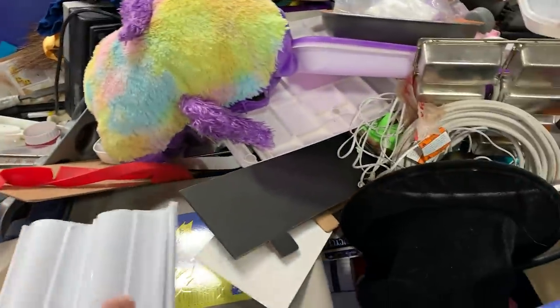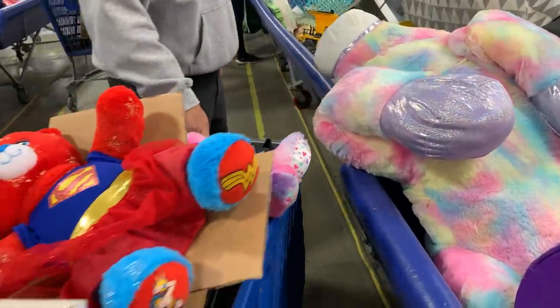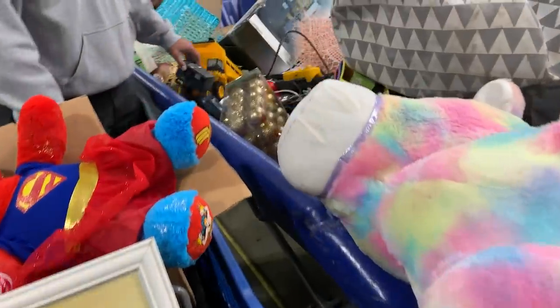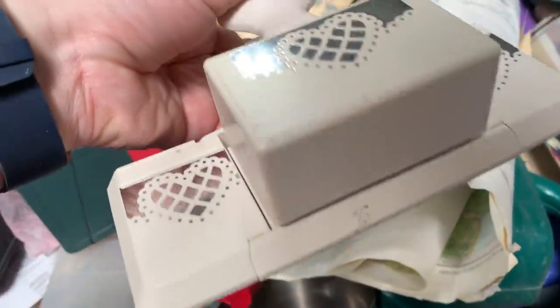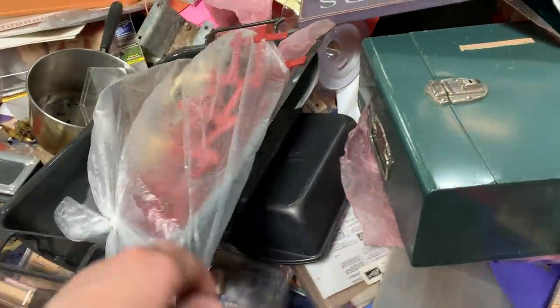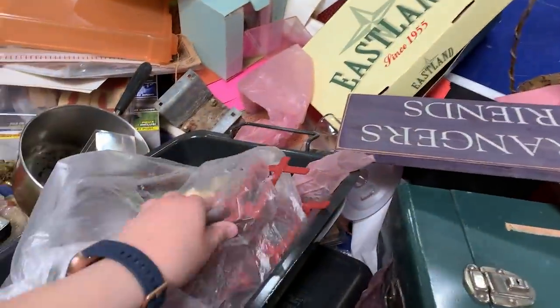Some stuffies. Huh, fall trees. Oh, there's more down there too that just came out. Look at those. Yeah, there's a whole bunch of them. I don't know, John, this cart is really full right here.